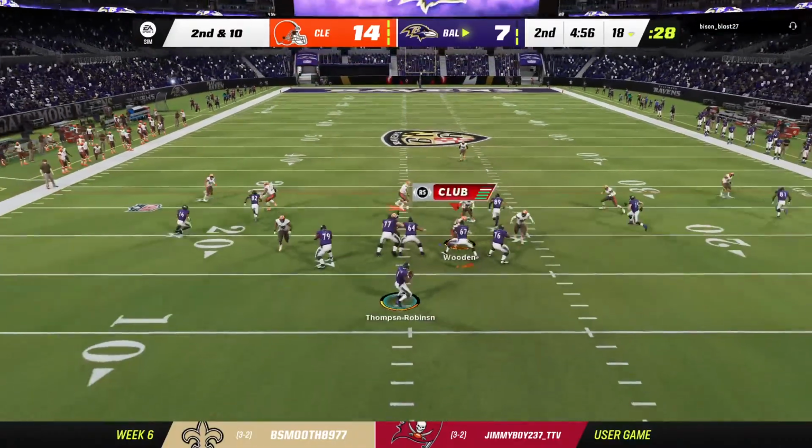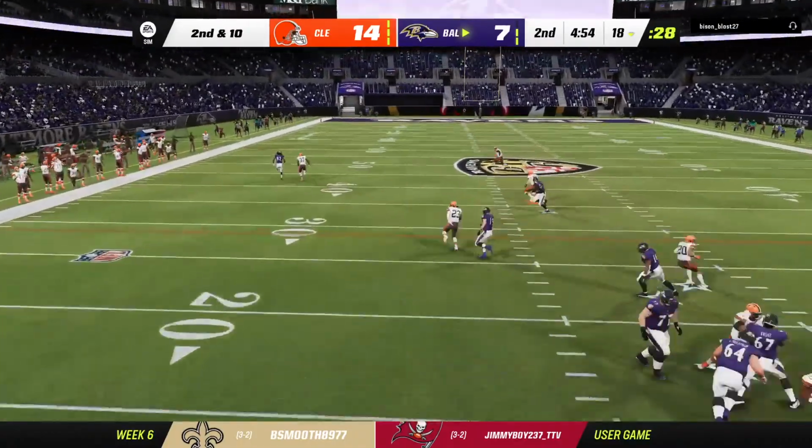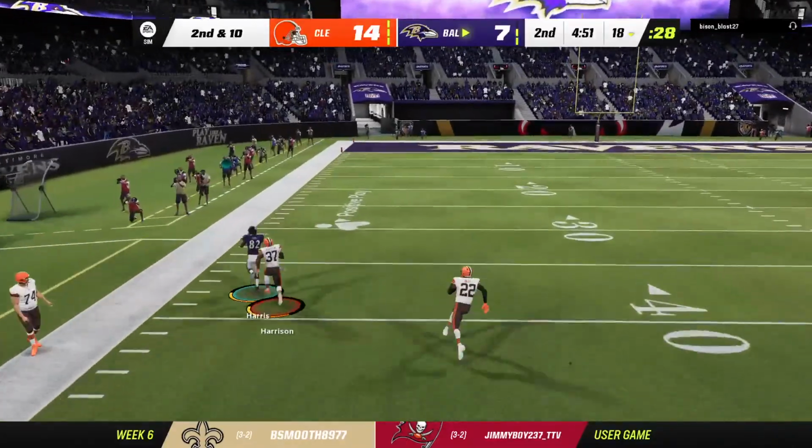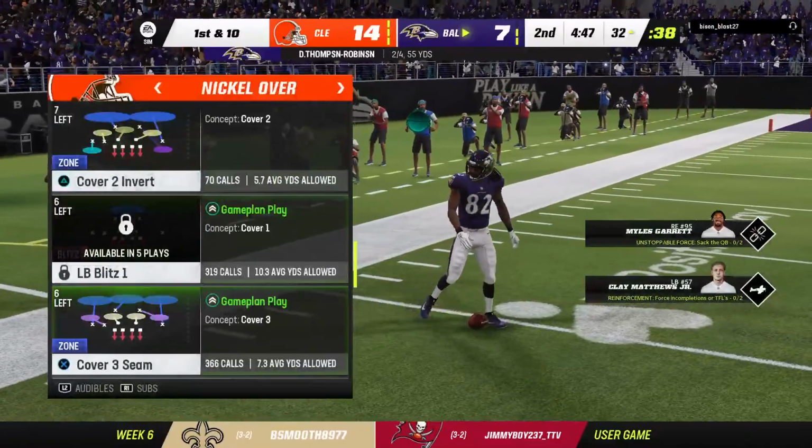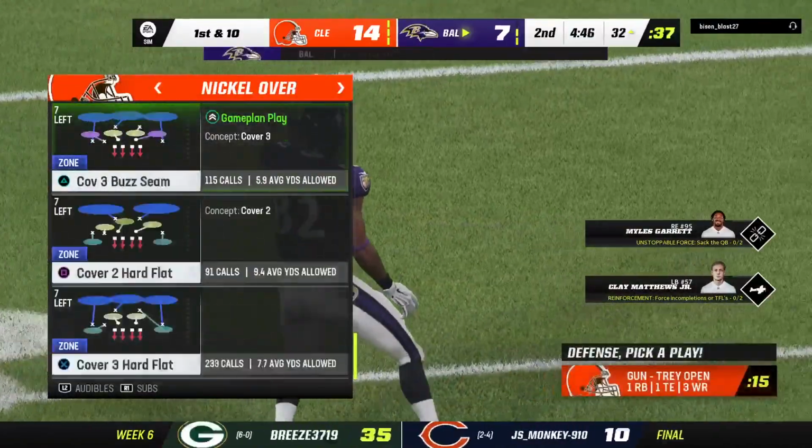That leads to a 2nd and 10. He's going to loft one deep left side here. He's got a man, complete. And they're going to work this down to about the 32-yard line.